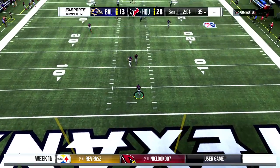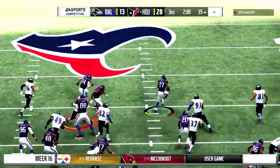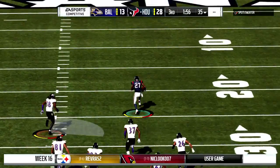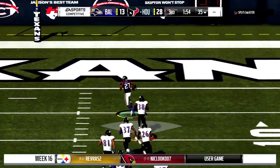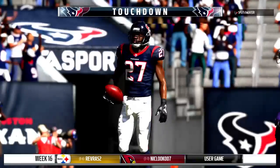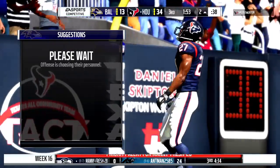That'll be taken in the end zone. And nothing but daylight ahead. He's at the 30, 20, 10, touchdown, Houston. In for the score, and the Texans will add on to their lead.